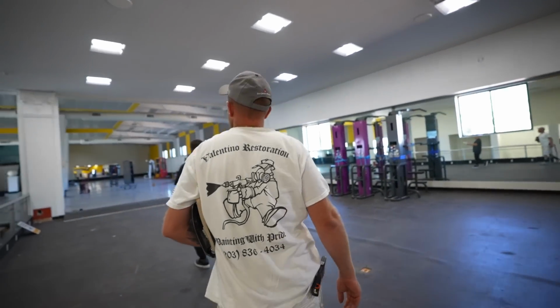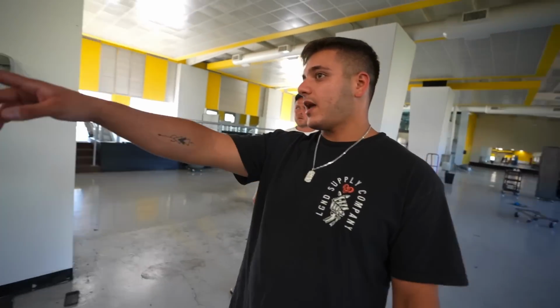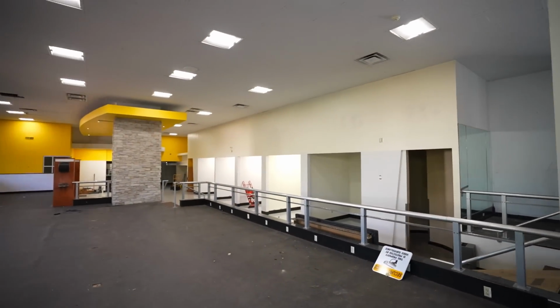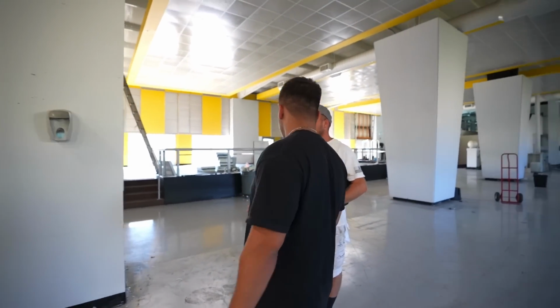All of the yellow in here gets painted black. Over in here, all this drop ceiling we're painting black. And then everything from that wall forward that you see up there, those walls are coming down. That ceiling's going to be all drop ceiling, and that's going to need to get painted black too.